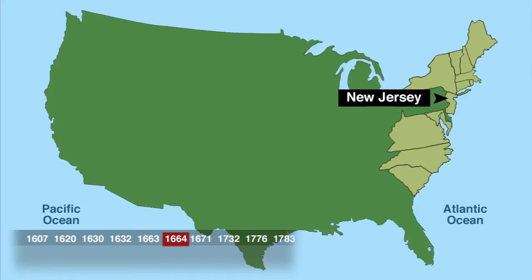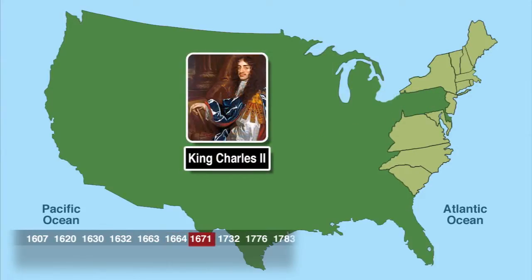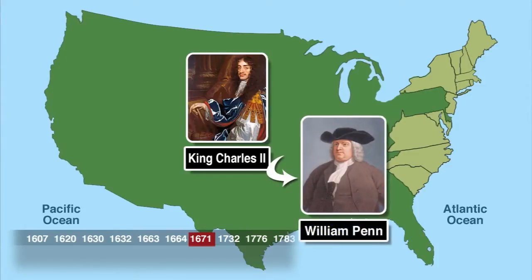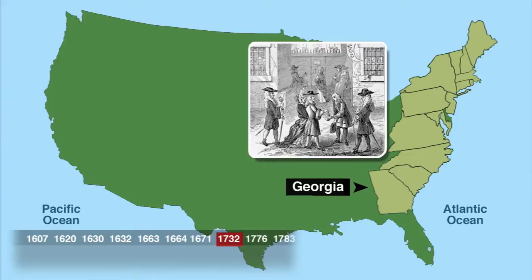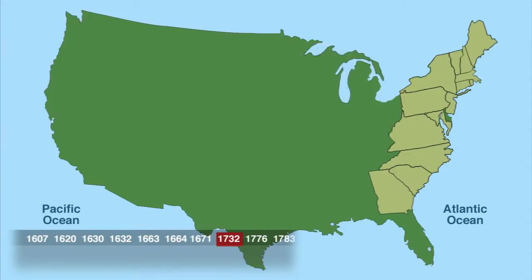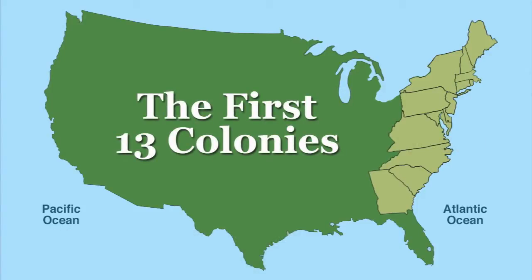New Jersey was established the same year, 1664, by friends of the Duke of York. In 1671, King Charles II gave land to the William Penn family. They called the land Pennsylvania, which means Penn's Woods. And Georgia was founded in 1732 as a refuge for debtors, people who owed money. Delaware was part of Pennsylvania. Then, in 1776, it became its own state. There you have it, the first 13 colonies.